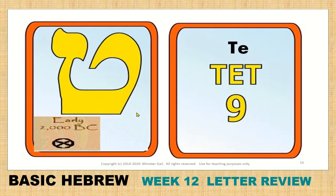Tet. Tet, T-E-T. Sometimes it's T-E-T-H. It can be a T or a T-E. It has the number value of 9. And it looked like a basket 2,000 years ago.